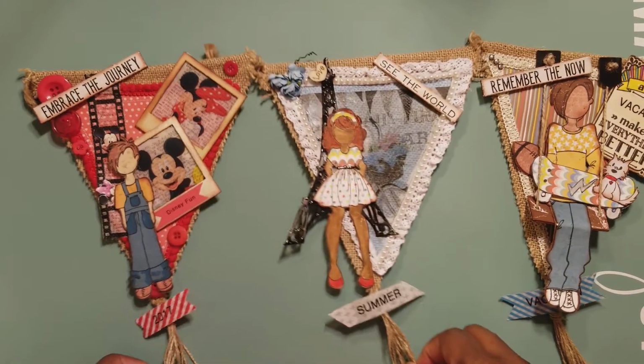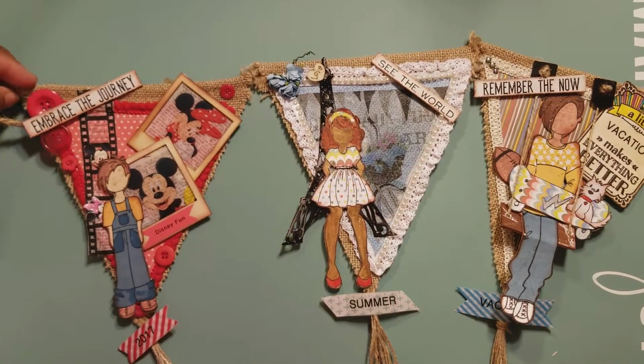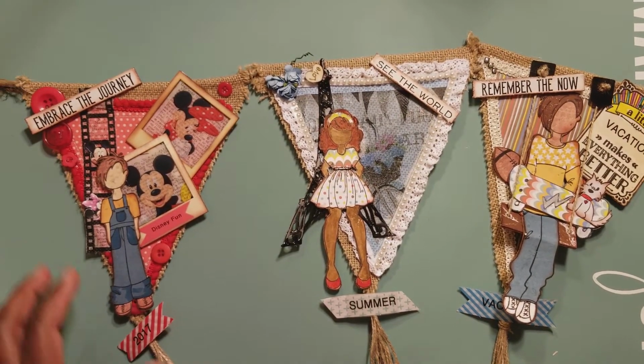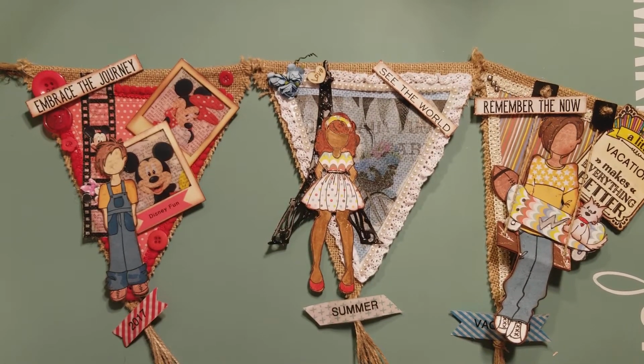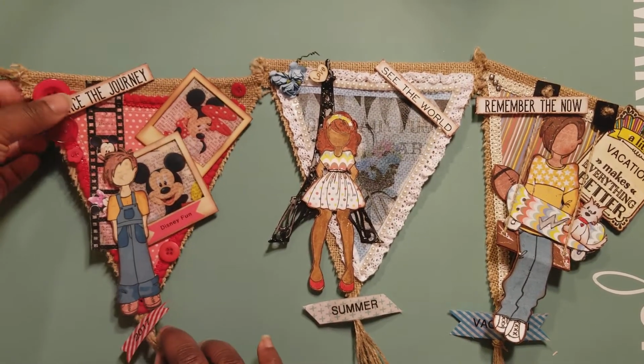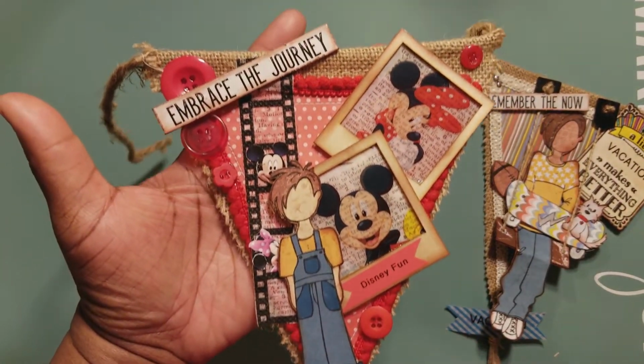Oh my goodness. So she said she knew which one I was going to pick because of the Mickey. And of course, I've been wearing Toby out. People were like, Tina, you love Toby. I do love him. He's so precious. So, yes, this is the one I picked. Let's get into it.